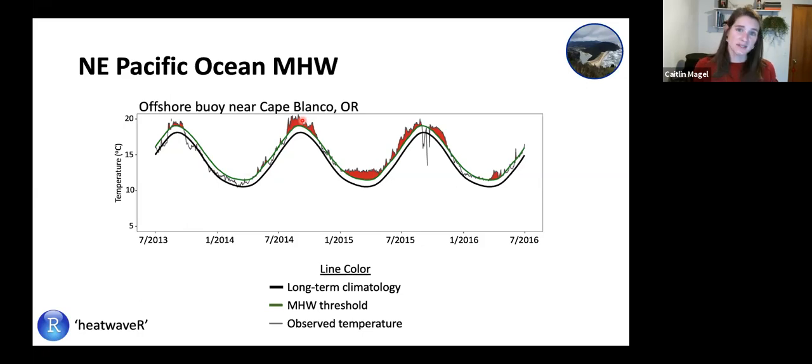So you can see that over the time period of the marine heat wave, it wasn't a consistent elevated temperature offshore here, located in Oregon, but we saw punctuated time periods of these marine heat wave events, some of which lasted for months or even 6 months at a time over the larger time period of the marine heat wave.